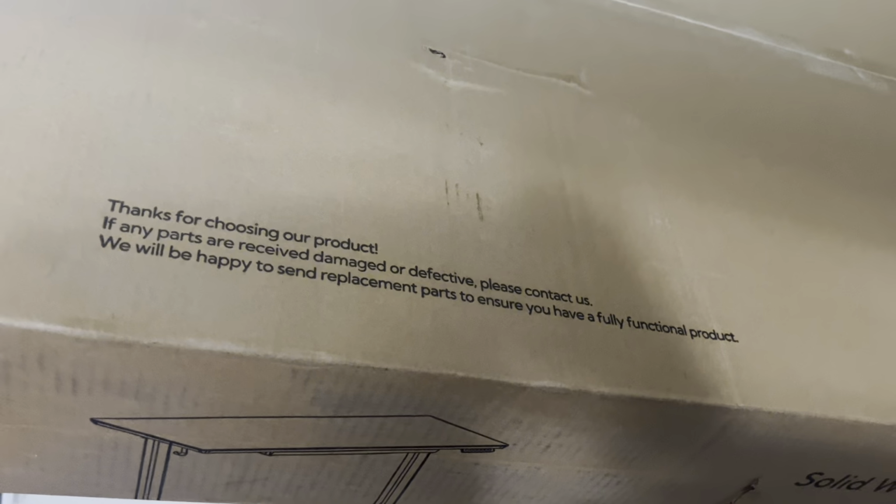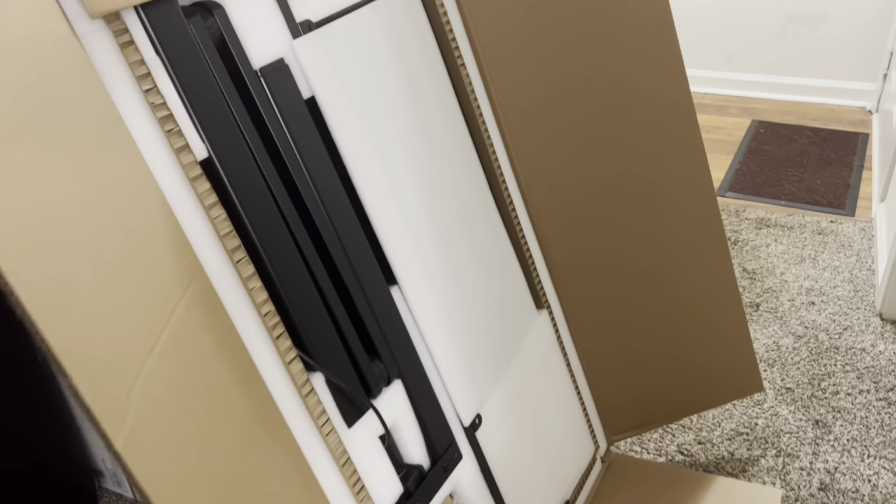Solid wood electronic standing desk. Hold up, it's not supposed to be wood. Okay, so I'm gonna have to see what is inside here, because it says that it's glass. I don't know. We're gonna see what's in here. Okay, so this is the inside look. I don't know how I'm gonna do this.